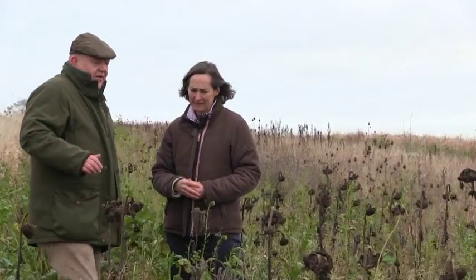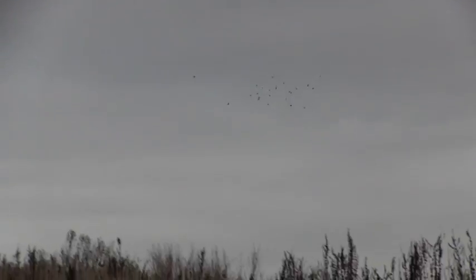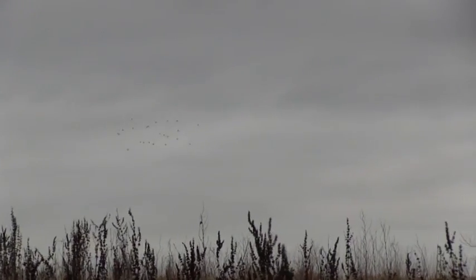Yeah, this mix on the farm forms a really important part of what we do. This time of year it's really good. It's just at the coldest bit of the year. It's really providing a really good seed source for many different farmland birds. You'll have perhaps seen the flock of goldfinches behind us. They've been up here now since October, using this regularly to feed on.